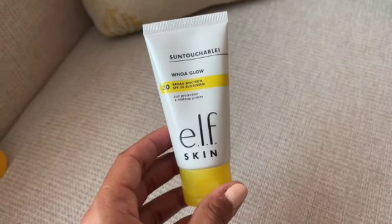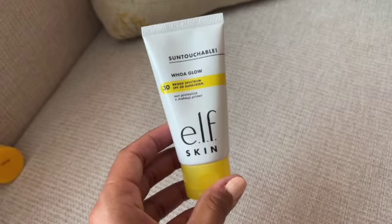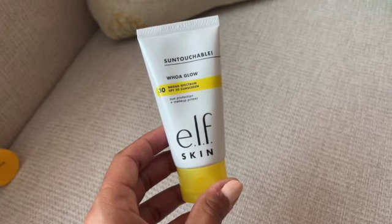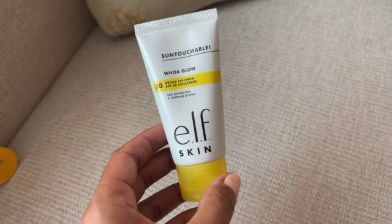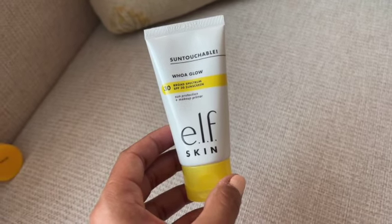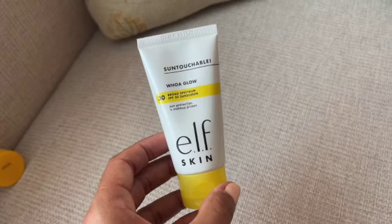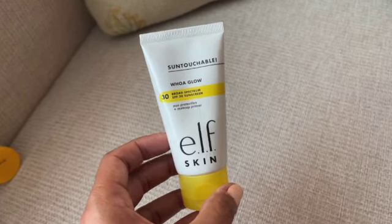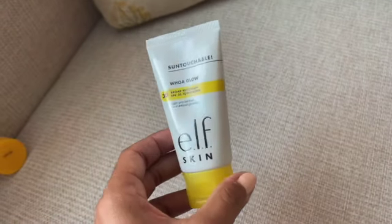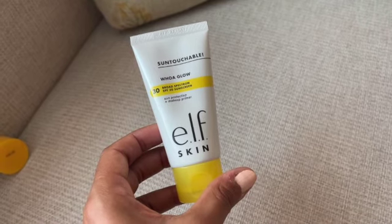For face sunscreen, I'm using the Suntouchable Whoa Glow Broad Spectrum SPF 30 sunscreen from e.l.f. Skin. Why do these companies make these names so long? Good Lord. I think I've seen somewhere that this is supposed to be a dupe for a Supergoop product. I'm not sure which. It works fine. I usually don't need a primer, so the whole makeup primer claim that this has, I think it's true. You don't really need a primer with it, but I do use a primer from time to time. I expect to finish this by the end of the summer because it's not a gigantic bottle and it's going to be my face sunscreen whether I wear makeup or not.